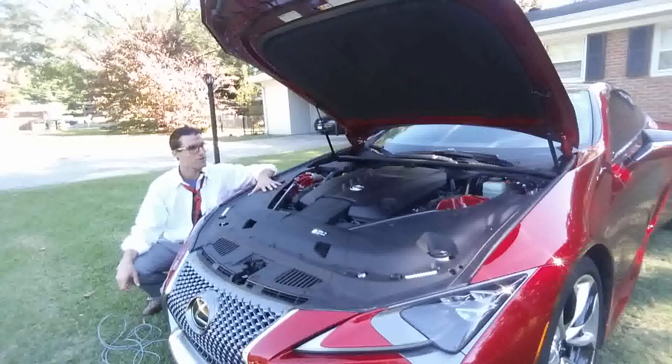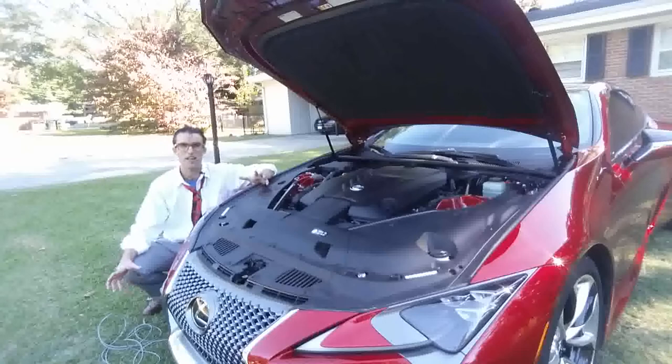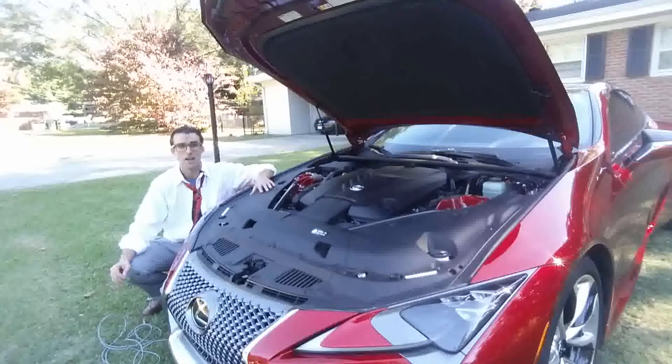And this engine absolutely sings. It's at a 7,300 RPM redline, which is really pretty high for an engine that size. And especially one that you can slow down and be docile and quiet and gentle, like a Lexus has to be, but that it can also scream up to that redline with not too far off of 100 horsepower per liter. Quite an accomplishment.